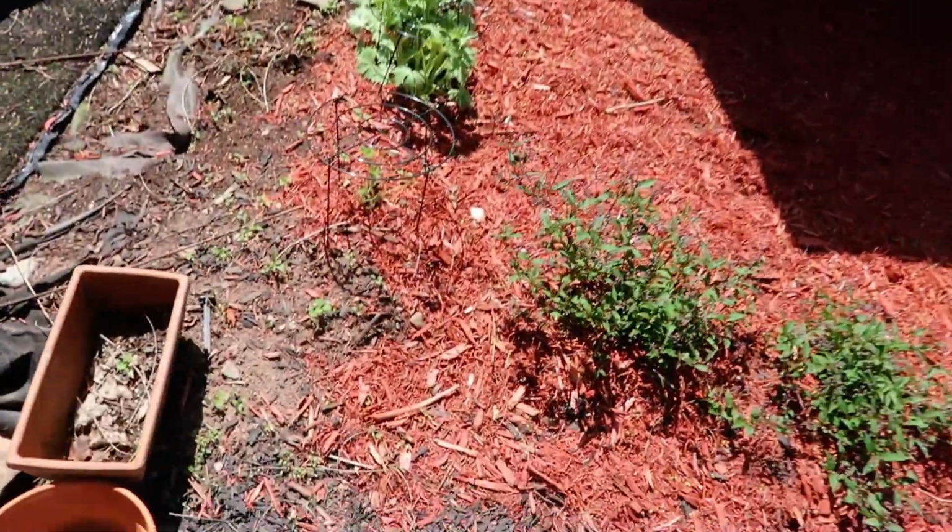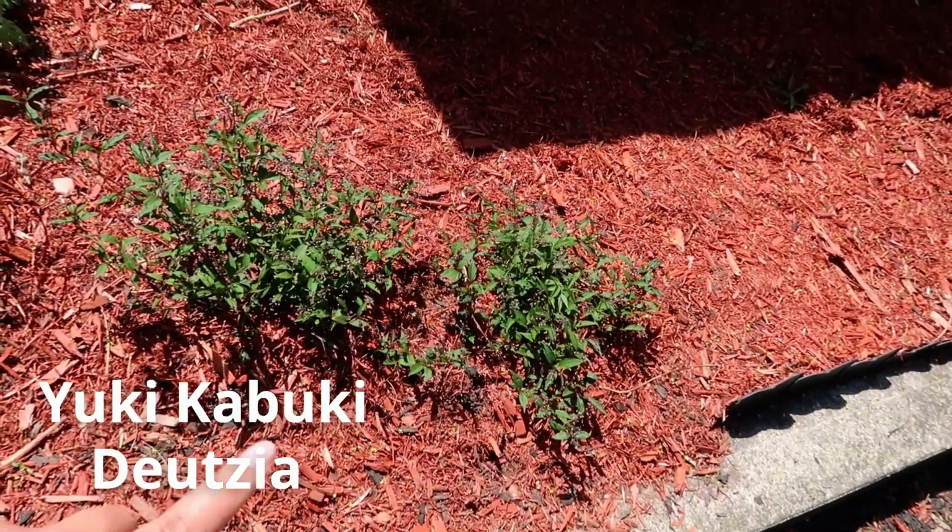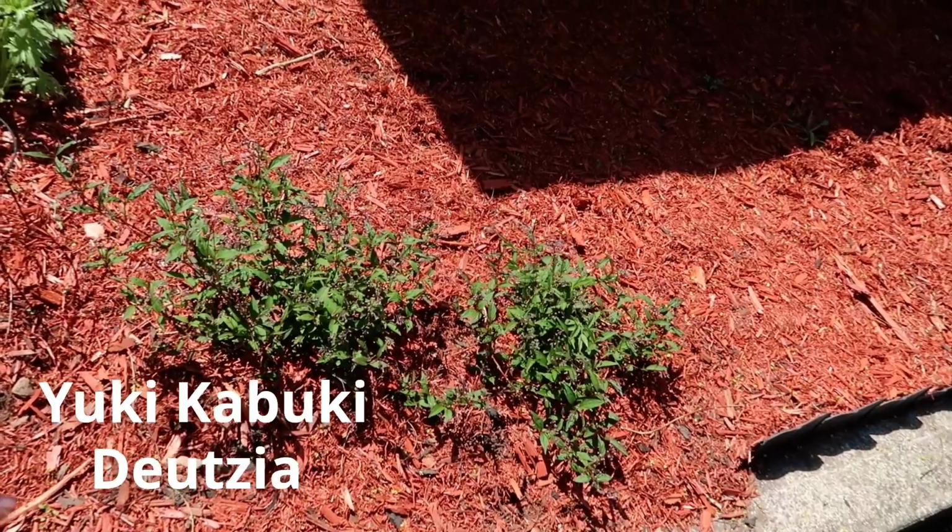Over here, I recently planted these. I cannot remember what they're called. I will look it up and put a little insert for you.